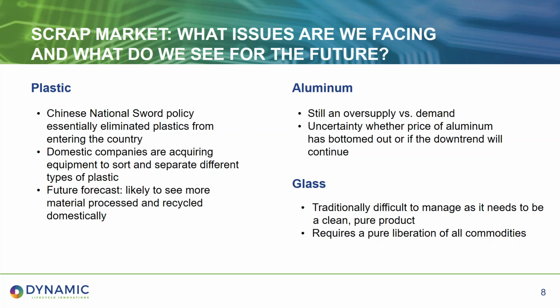Obviously, as many people know, China has put up their National Sword policy, which essentially eliminated plastics from entering the country. A lot of plastic here from the States was moving to China or other Southeast Asian countries. With China's National Sword policy going in first, some of the other outlets shifted to these other Southeast Asian countries. They got flooded with that shift, and they essentially moved to some of the same policies and really stopped importing from the States.